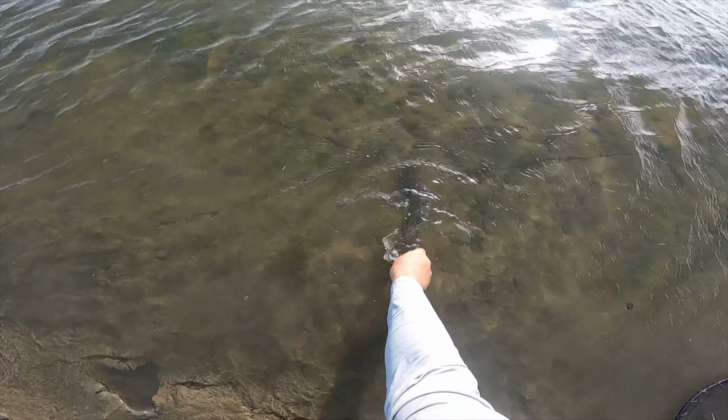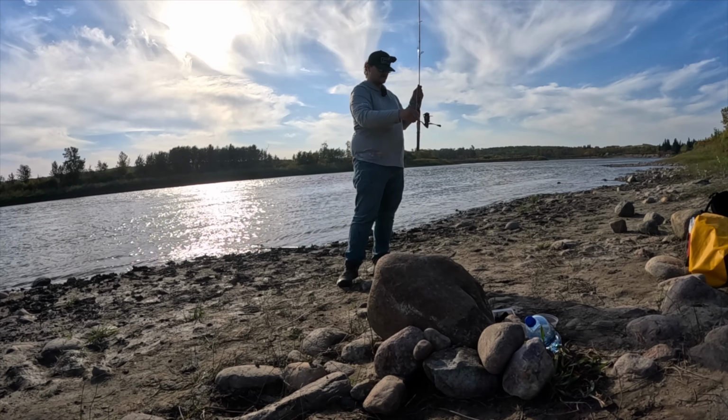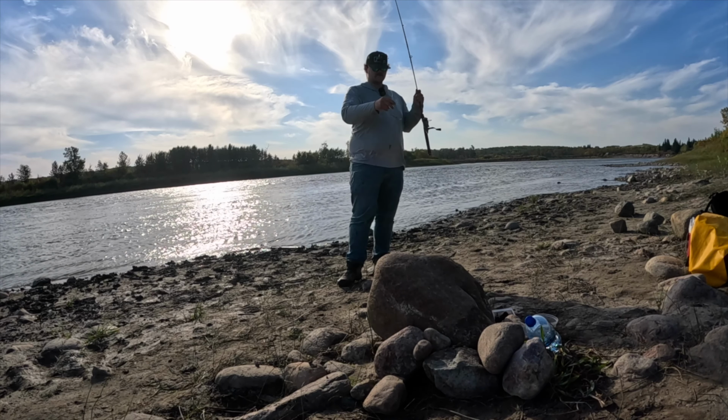In the nursery. I'm in the walleye nursery. Catching small fish and losing a lot of fish, and getting kind of frustrated.